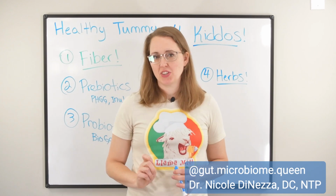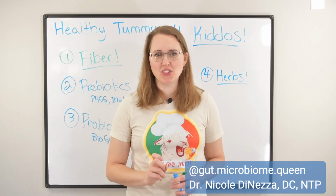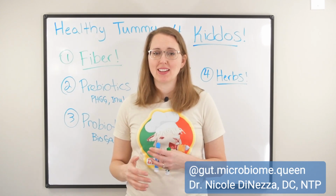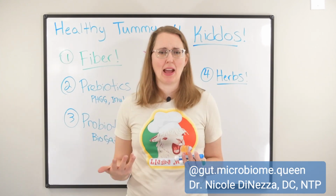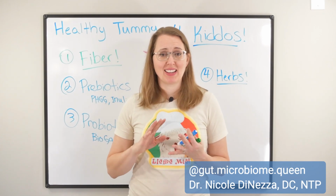The other one I wanted to share briefly is humble catnip. Not just for the cats anymore, mind you, but catnip is a wonderful plant, again, especially for tummy aches and sour tummies in kids. It doesn't taste funky or bad. It has that catnip smell to it, but you could get this as a tincture or a glycerite, or you could make it as a tea.